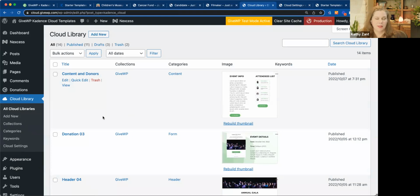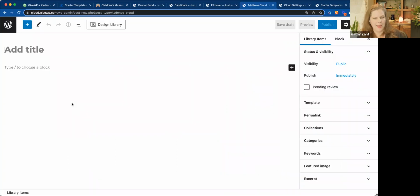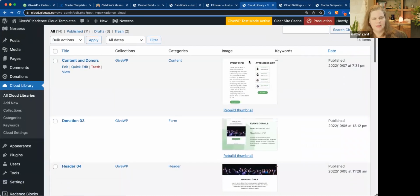And of course, you can have multiple cloud libraries. So if you wanted to set up a cloud library that's specific for medical nonprofits, or one that's specific to environmental nonprofits, you could have many different cloud libraries all hosted within the same installation. So basically what ends up happening is you just add a new element to the cloud library as if you are adding a specific page, but this is only going to be a grouping of blocks. And you would go ahead and set all of that up and then just publish it like you would a page. But this is just a small grouping of specific things.